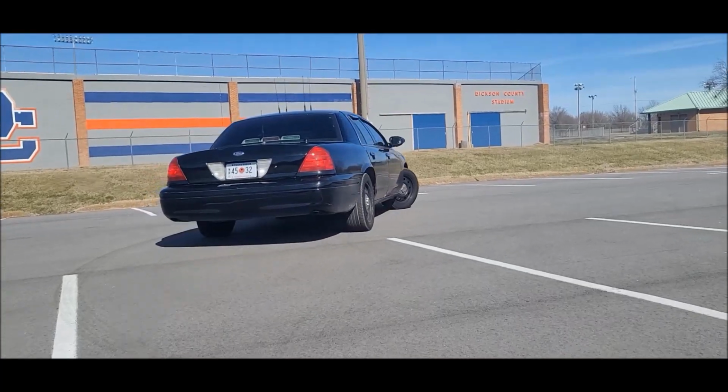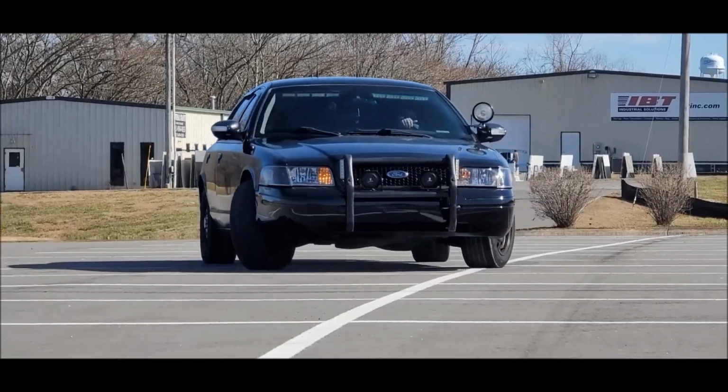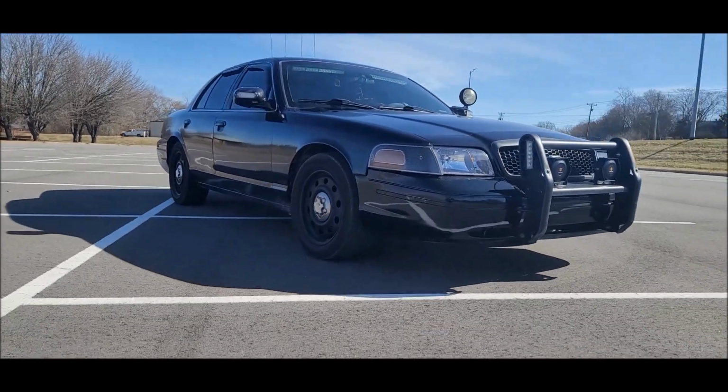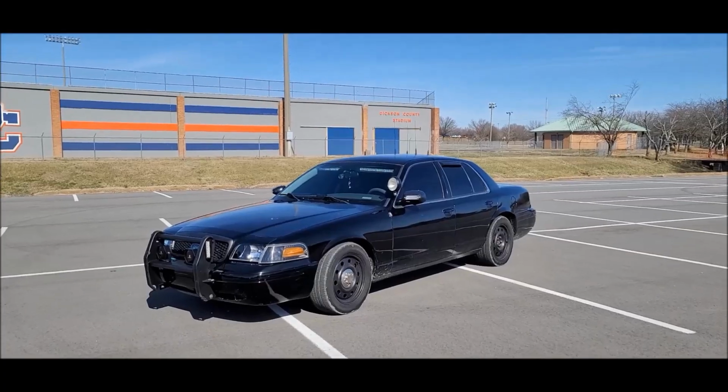Sorry folks, but this is what the ideal Crown Vic looks like. You may not like it, but this is peak P71 right here. I'm just kidding. No need to get butthurt.